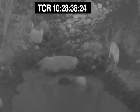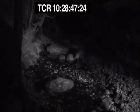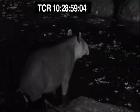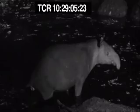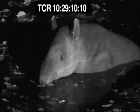Up till now, tapirs have only made fleeting appearances on our camera traps. Shy and secretive by day, our remote cameras reveal a far more confident creature in the pitch black of the forest. They love water for a drink and a cooling bath. Down and start bathing, which is awesome. I wasn't expecting it at all.